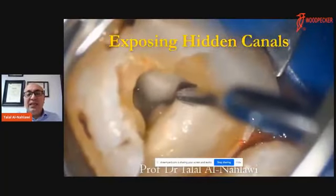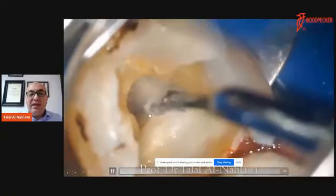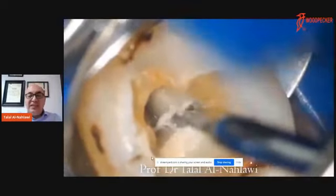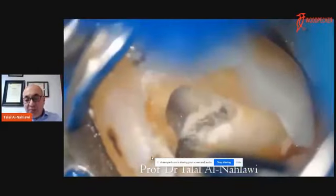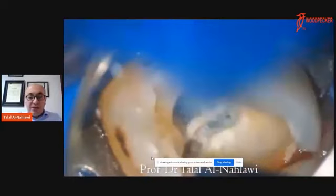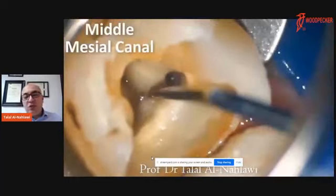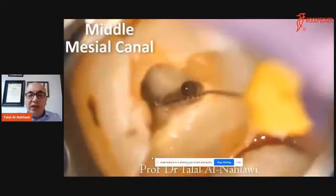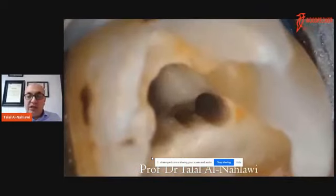Sometimes you can see here that I find a dark line. I suspect the presence of a middle mesial canal. Here you can use the T3 in order to remove the soffit, the shelf of the remaining part of the pulp chamber, and you can refine the wall perfectly. And again, you can see how much I'm using the coolant. When you are working and you are seeing, you don't use the coolant, but after 10 to 20 seconds you have to use the coolant in order to minimize the heat, and then you will dry again.